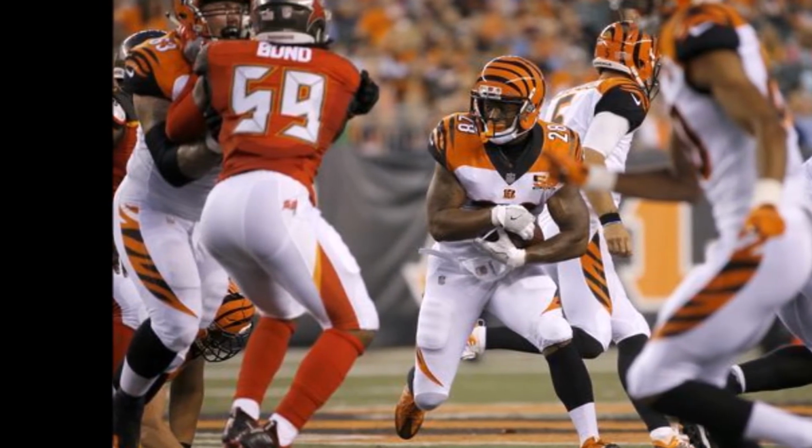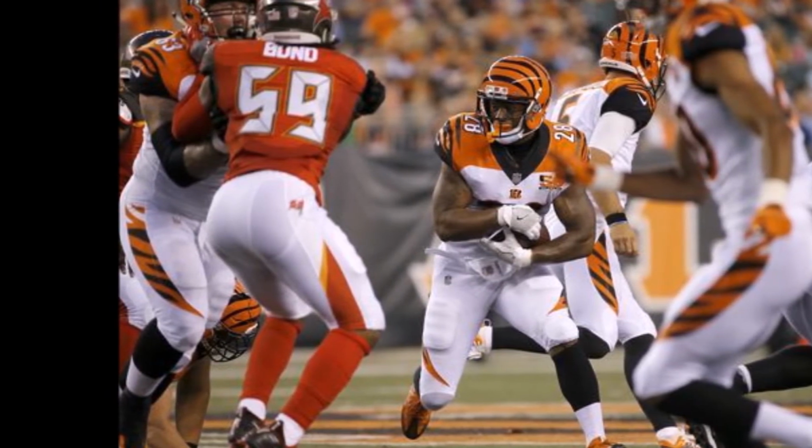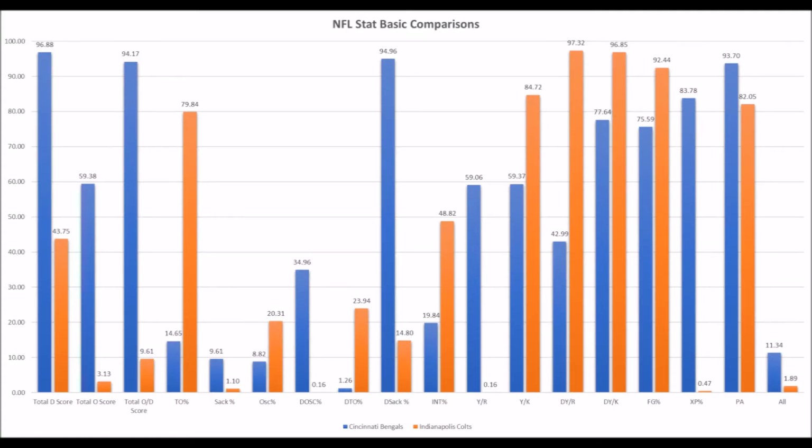So, starting with this game between the Colts and the Bengals. When you look at the NFL stat basic comparisons, which essentially looks at how the offense is doing, how the defense is doing, how special teams is doing, most of the data favors the Cincinnati Bengals, but it's a lot closer than you might think. There are some areas where the Colts are actually better than the Bengals. So let's get into some of the reasons why the Bengals are favored, and then some of the things that kind of favor the Colts ultimately in this matchup.